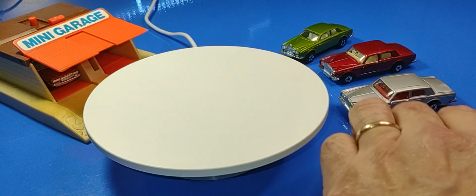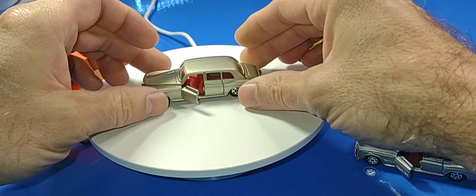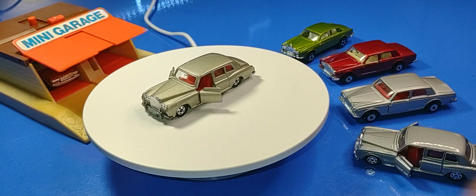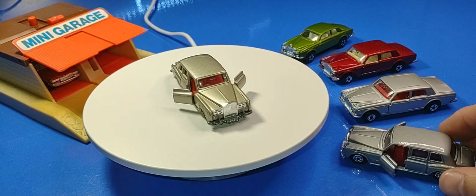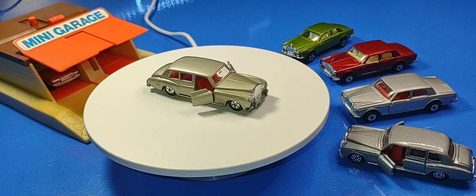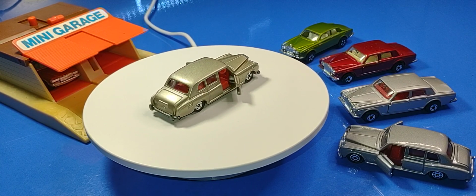Now I'm going to show you the vastly superior Tomica version, which is absolutely beautiful. You'll notice this one's a slightly different shade of silver. This is almost more like a pewter color. That one there, the Yatming, is more of what Rolls Royce calls their color shell gray. That's their word for silver.